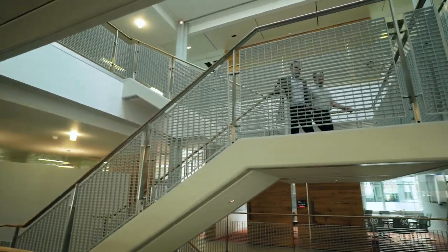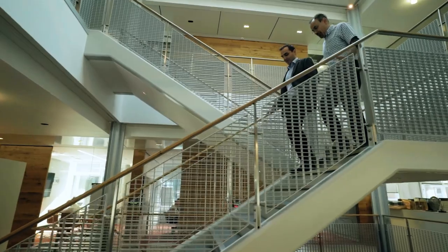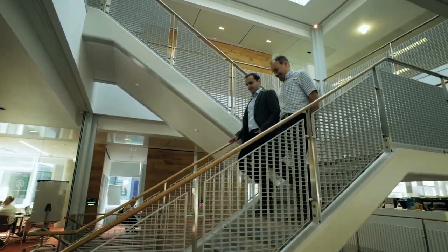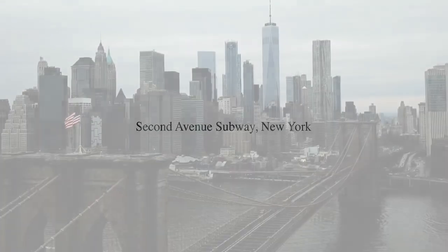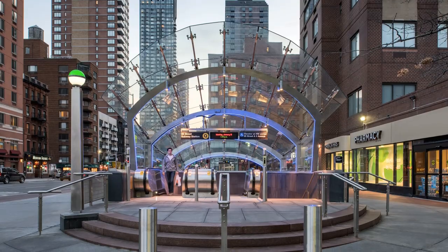So above all, what we bring to our new clients is really 30 years of experience on iconic projects across the world. The Second Avenue subway project in New York was a new subway line joining North District Harlem in Manhattan to the South Financial District.